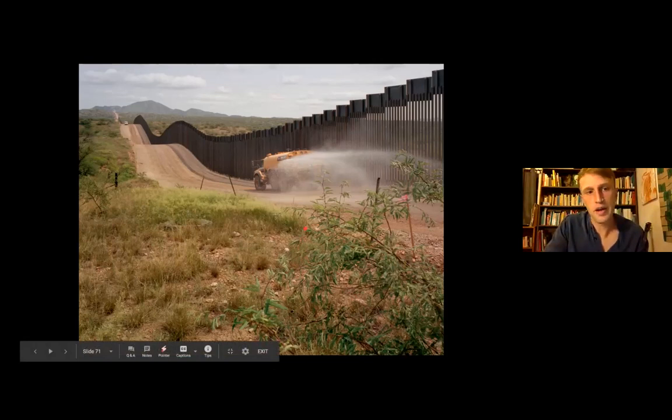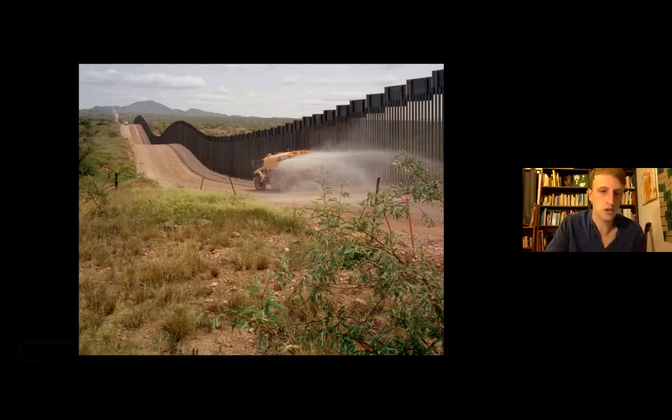So it's hard to say if remediation efforts would be worth the investment, but it is really an interesting time to be doing botany along the borderlands as this construction is underway.